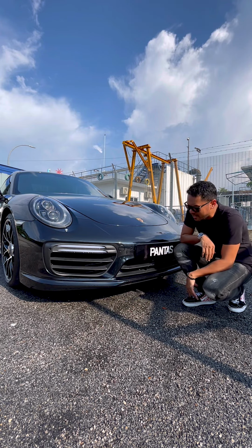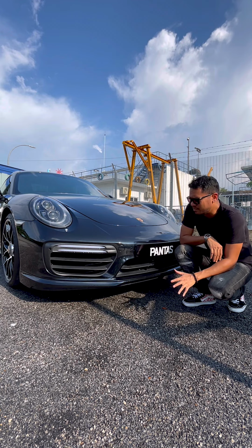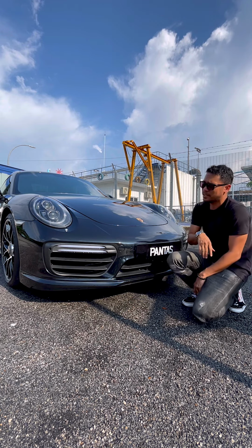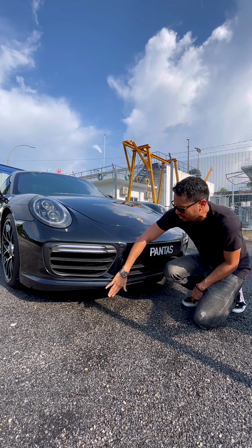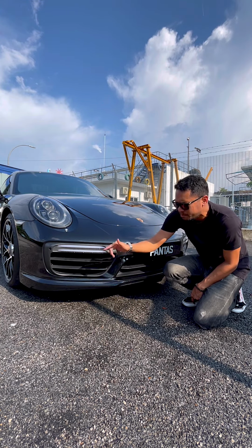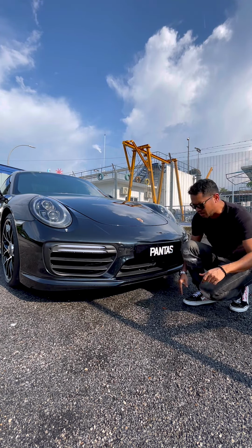Alright, this is the front end. It looks really simple, typical Porsche. Looks a bit like a frog, some say. So it comes with the A-duct here, and then there is a spoiler lip, they call it lips, that you can push on the buttons. I will show you later. So you will open up, you get more aero.